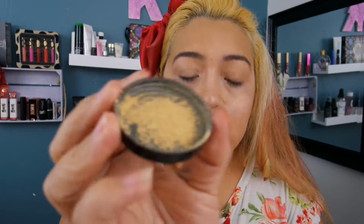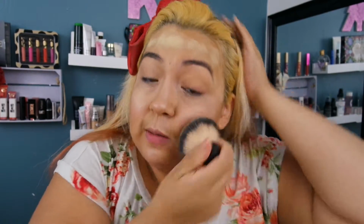Okay, so this is the color. And I will take, I guess I'll use my e.l.f. kabuki brush. Just take some of that. And just do my face.